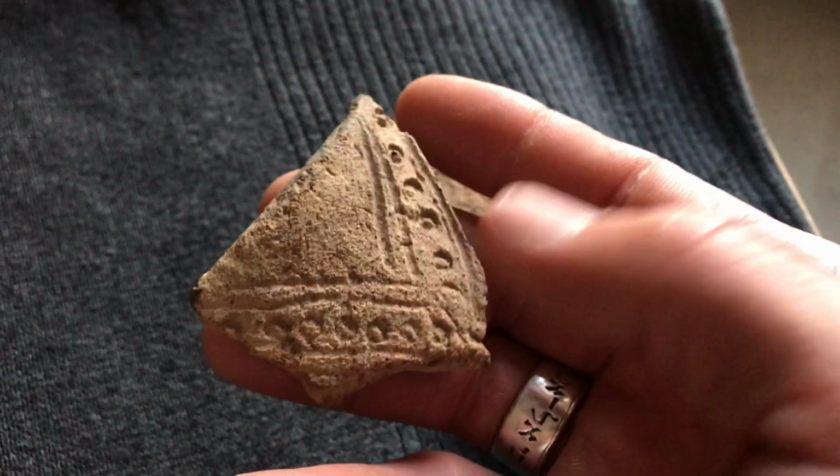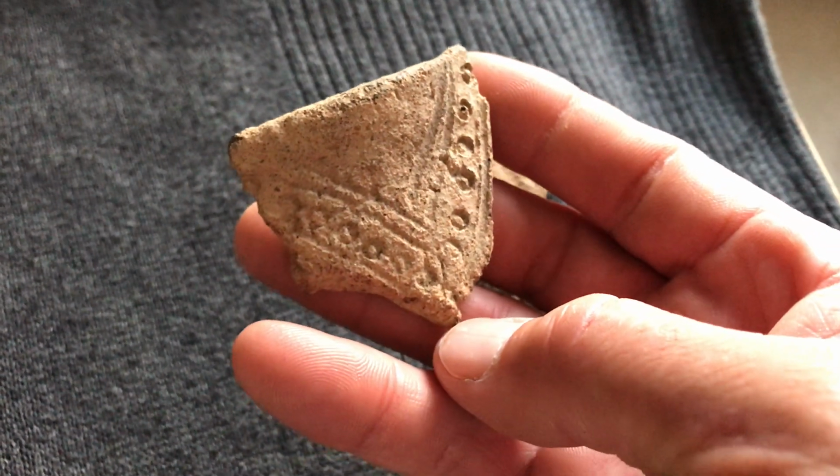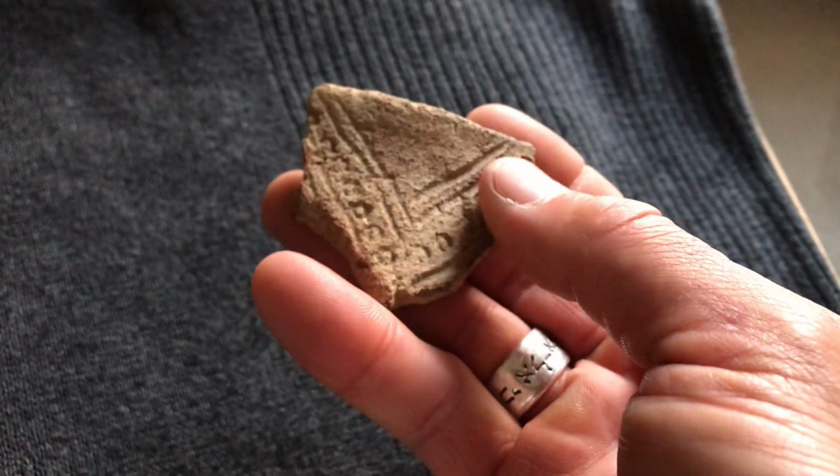Look at that rim. That's the best you can find around here. At least, I mean, I've found a lot of pottery. It's phenomenal. I mean, what on earth, right?